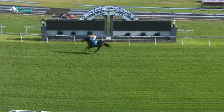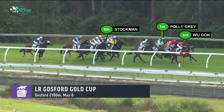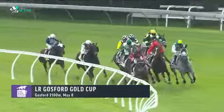Okay, all right. Let's have a look at one of the favourites here. And, of course, that is Polly Gray. We've got Woogok in the race and Stockman, who was a little bit disappointing this day, Mike. But, well, look, Polly Gray, it's had a lot of racing there in Melbourne. We sort of profiled that. It likes the wetter tracks, but it's going to be back to a dry track this week.